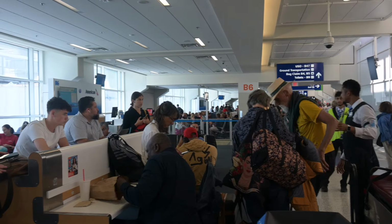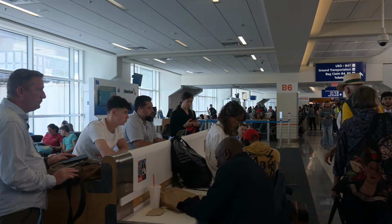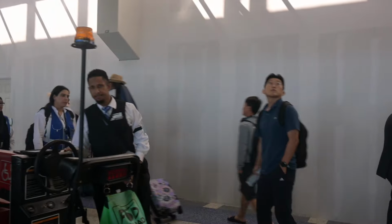Terminal B at Dallas-Fort Worth is one of the lesser-known concourses and terminals, and I can kind of see why. This place is very dated. It's at least a new concourse I've been to here at DFW, but it's very small, crammed, old. It needs a renovation for sure.